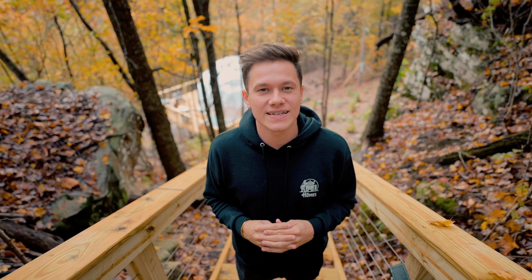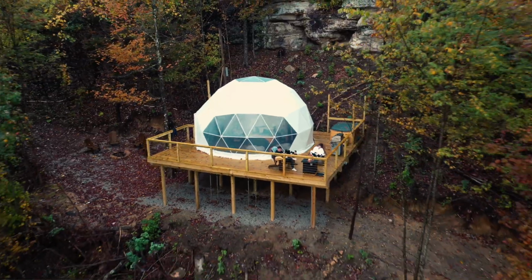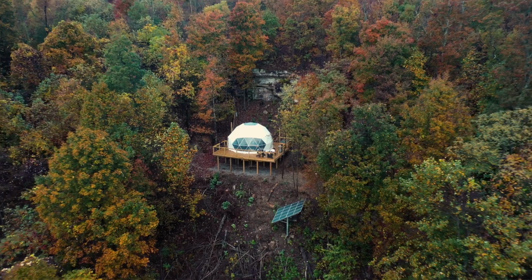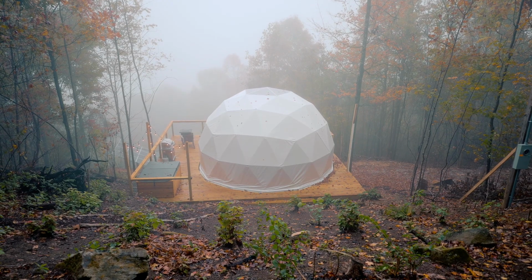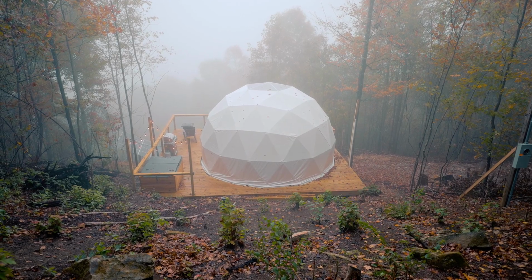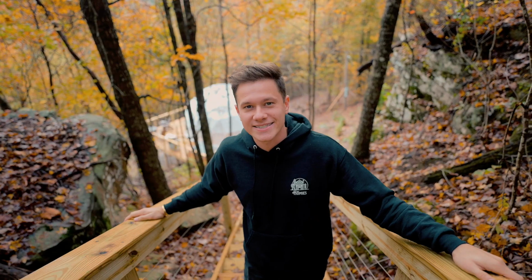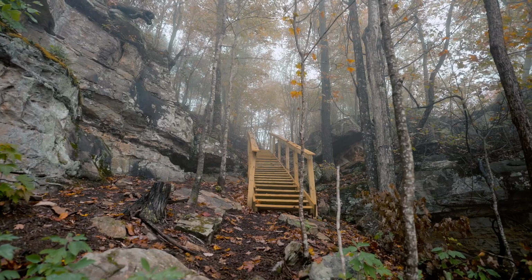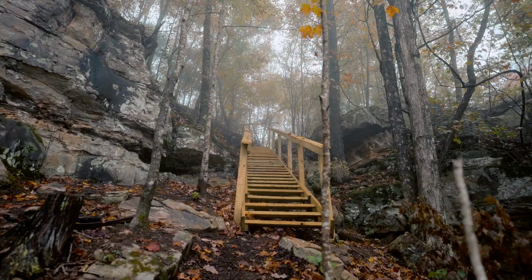Today we are in Altamont, Tennessee, located between Nashville and Chattanooga, and the beautiful scenery that Tennessee has to offer. We're up high in the mountains, in the trees. This off-the-grid dome is located on top of one of the mountains, so the view from here is wonderful. Whenever you arrive to your Airbnb, you have some trekking to do to get to your dome. I'm on these steps, and this is off-grid, so I like the experience and the adventure of all of this. So whenever you come here, you'll have to walk down all these steps and get to your dome.